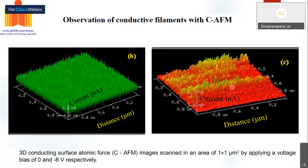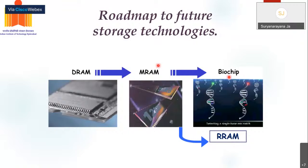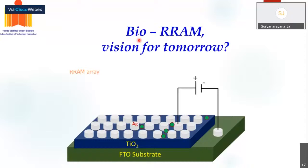Okay, now the roadmap to the future storage technologies. For future storage technologies, we have DRAM and we have MRAM, and we also have the biochip, bio-RRAM, the bio-resistive random access memory. Of course, we also tried to develop this bio-resistive random access memory using the titanium dioxide based device. The bio-resistive random access memory is basically the vision for tomorrow.